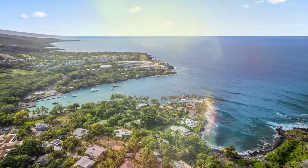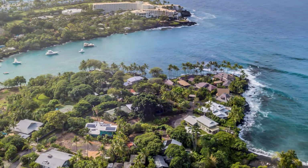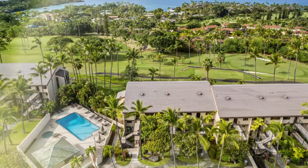Aloha and welcome to number 326 Country Club Villas here in Kailua Kona, Hawaii. An incredible property with panoramic ocean views, streaming light, and tons of windows. It's a beautiful property. Come on, let's go take a look at it.